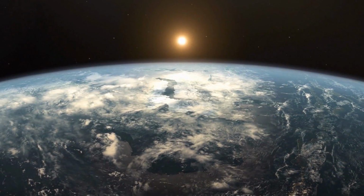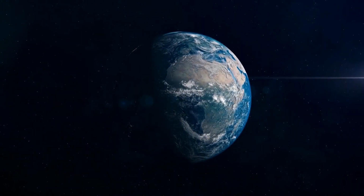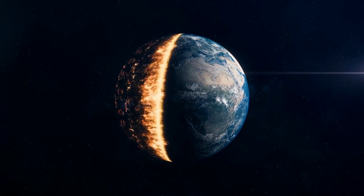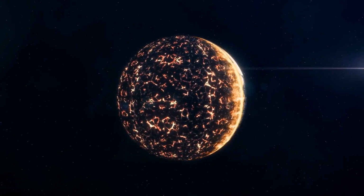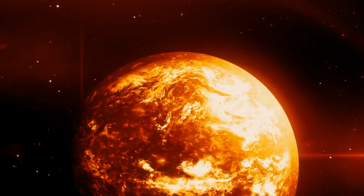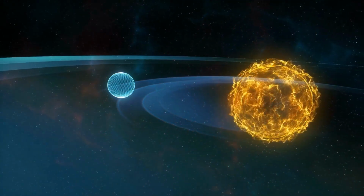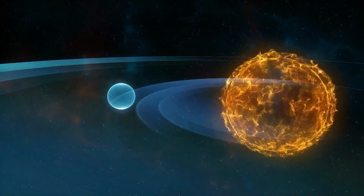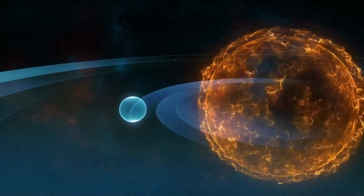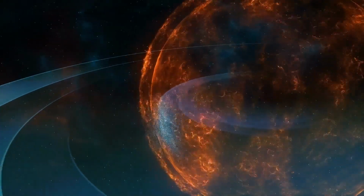Will Earth still be around by the time the Sun turns to dust? It's hard to know for sure the exact timeline, but even before that happens, Earth will most likely be scorched and lifeless, with no atmosphere or oceans left. It's not clear how close the sun's outer layers will get to Earth. But if they get too close, it could cause Earth to spiral into the sun and disappear altogether.